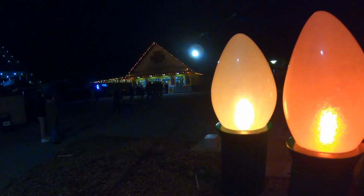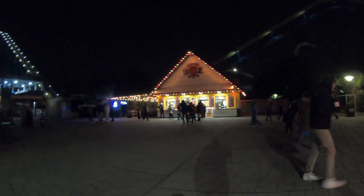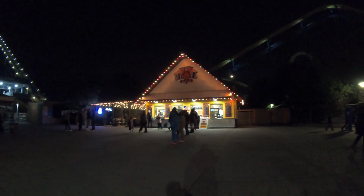This is the Jersey Devil Snack Bar. Right now we're in the area of the brand new Jersey Devil roller coaster, which I believe is the country's tallest, fastest, longest single rail roller coaster.